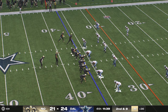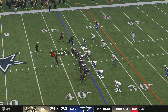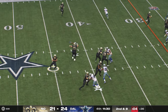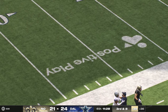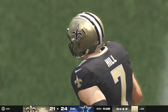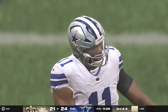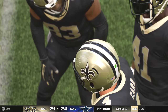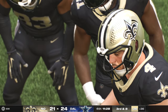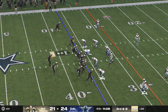Second down and 8. Here's Carr throwing from the pistol. Oh, and this one's going to wind up incomplete. That's one you'd think he'd be able to corral. He can't find the handle, and it's going to lead to a third down. So the receiver does everything right, except for the most important part. He runs a nice route, great separation downfield, but now you just got to finish that thing off with a catch.